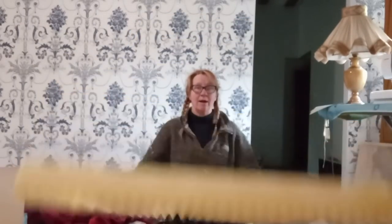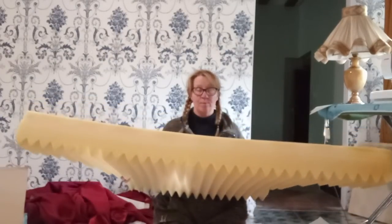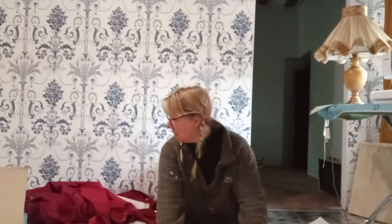So I've cut out my seat from the memory foam, and I forgot to bring the fabric up, so I'm going to have to go and get the fabric. But that's my seat, and I'm now going to do the cover for the seating area. Let's go and check out the fabric and see which one we decide to use.